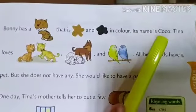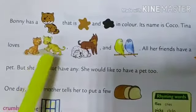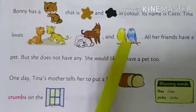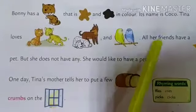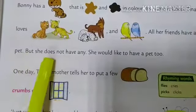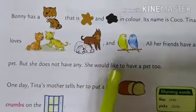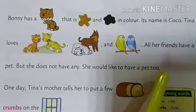Its name is Coco. Then, Tina loves cats, dogs, and birds. Okay. All her friends have a pet. But she does not have any. She would like to have a pet too.